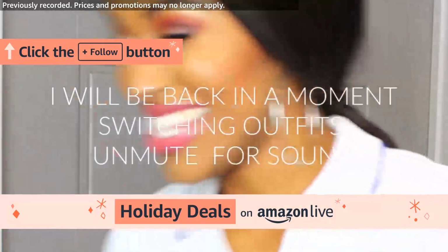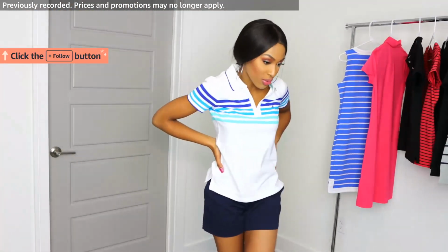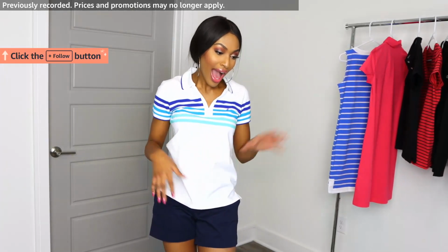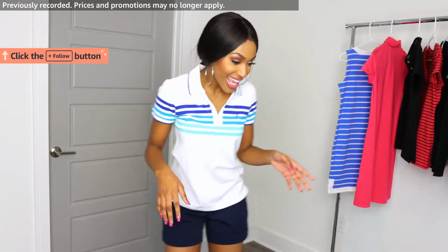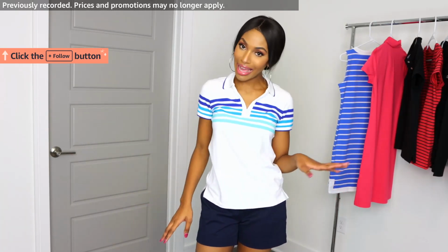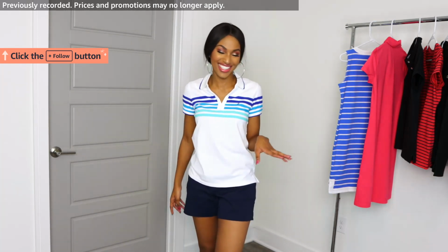Can't wait for you to see this. Look at this one. Let me know what you think. And I do have a clip on these shorts, so please keep that in mind. Caitlin says, I would say 3, maybe a 2, maybe a bit lower. Sam says 7, just because I like the color. But other than that, Caitlin goes 1.5. It looks like a boy shirt.